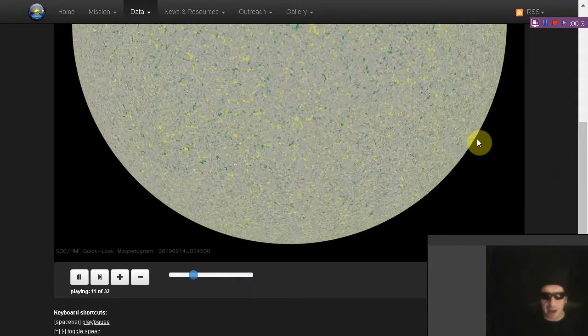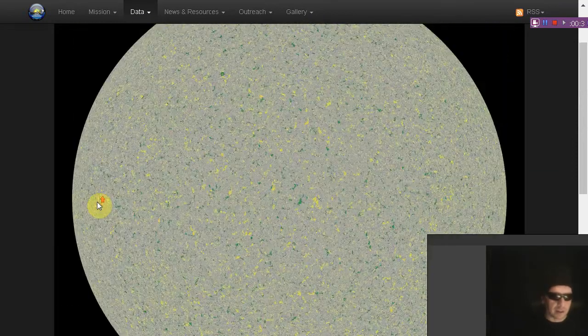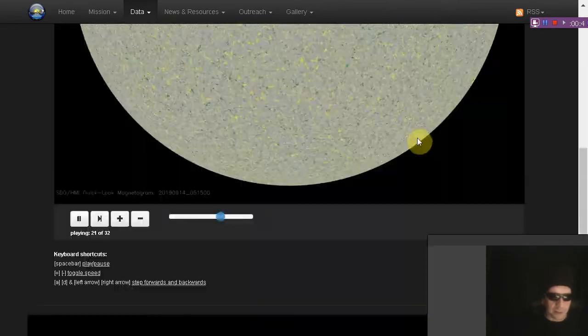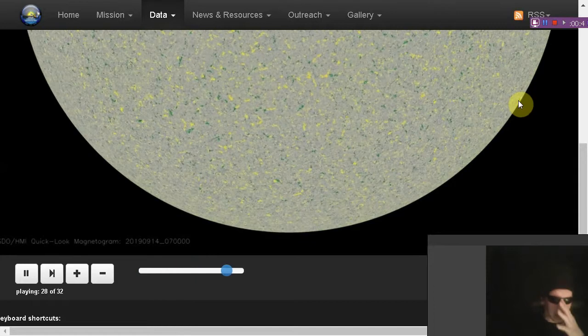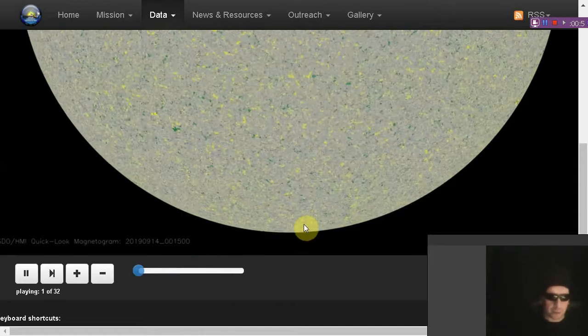It's at a very high latitude, as is this organized area here, as well as some organized areas up here. If you're wondering about the polarity of this situation right here, it is cycle 25 polarity. It looks like the leading field appears to be represented as yellow, which would be the South Pole.